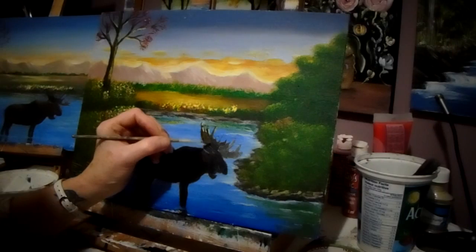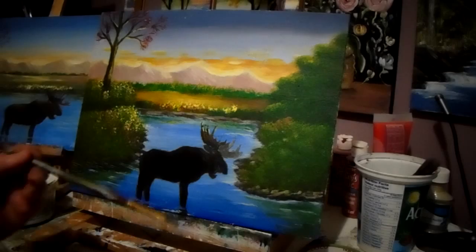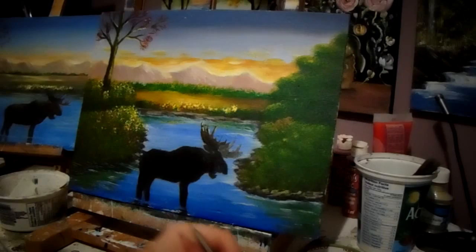All right. So we'll take our little skinny filbert brush. I love this brush for these bristle brushes that are, you know, worn, because you can scrub at your paint and move things around. And now the other side, I'm going to add brown and a bit of white to it to make it a nice bright side.